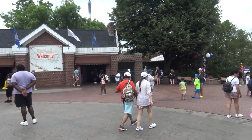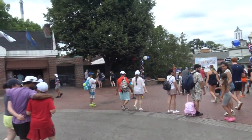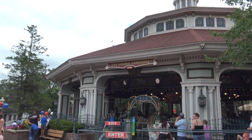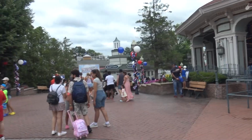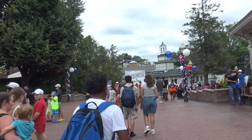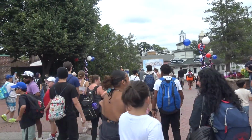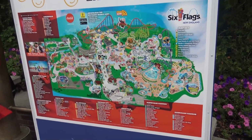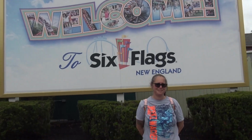Step right up, let's go for this ride. And you can tell this thing definitely wasn't built as Six Flags, just because the entrance is so different. You walk in, there's no big Six Flags entrance, just the Grand Carousel, built in 1909, and a hill going down, with what looks like a road sign in front of us going, welcome to Six Flags. Start by checking out a map, figure out the lay of the land. Here's the big road sign, welcome to Six Flags.